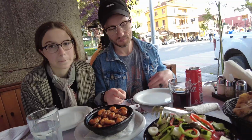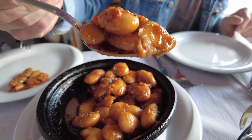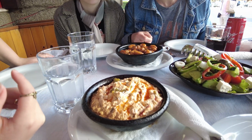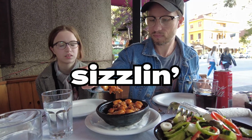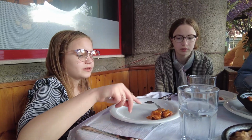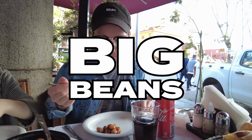It looks so good. Do you want to try the beans since you ordered the beans? Yeah, please. I will spoon you some. I'd say eat this with the bread. Those are sizzling. It's still very hot. Individually, I've never seen a bigger bean. How is it? Good? I've never tasted that kind of bean before. It's very creamy. Is it like a lima bean maybe? It's like they overgrew it. Oh my goodness. But it's really good. That's a good bean. That's a big bean.